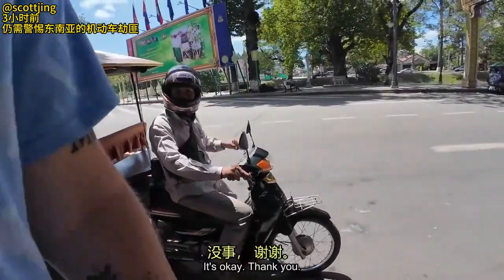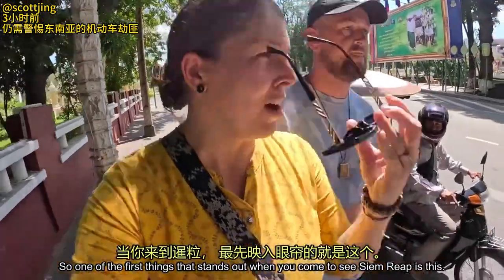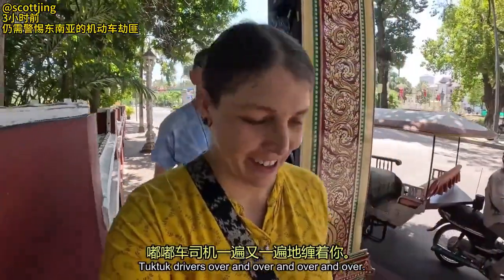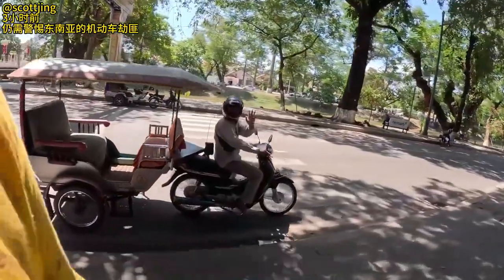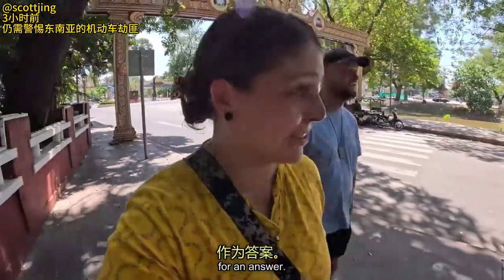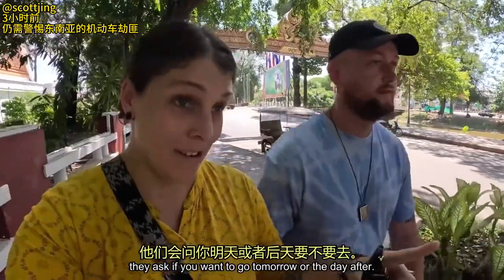It's okay. Thank you. So one of the first things that stands out when you come to Siem Reap is this. You are being approached by tuk-tuk drivers over and over and over. And they're not letting go either. I mean, he's very friendly, but he does not accept no for an answer. And if you don't want to go today, they ask if you want to go tomorrow or the day after.